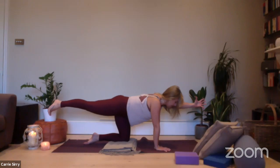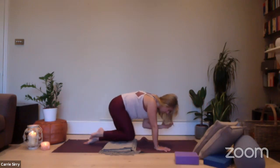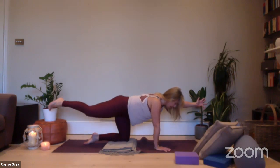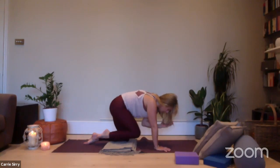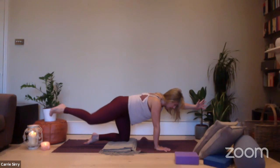So extend the left arm forward, reach with the fingertips and reach with the heel as if there's this long line pulling from the front to the back. Exhaling, drawing elbow to knee or just the knee, whichever feels more stable and okay for you. Extend again. As you exhale, drawing in towards the center of the body, hugging in. Inhaling, extending out. And taking one more.